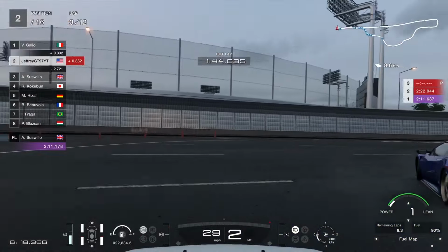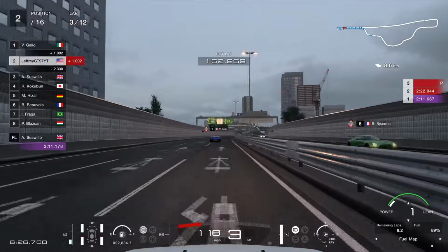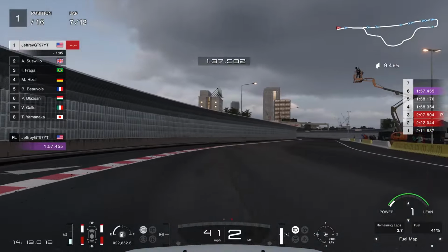So we get really close behind the rear bumper of the leader, but as you can see, once we get close to that tunnel, we then will get a lot of momentum and get the lead right there.